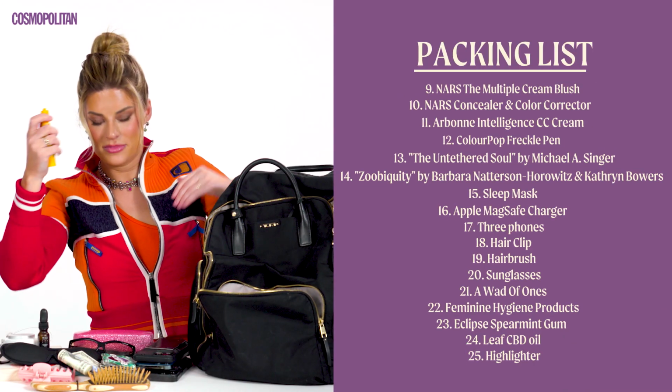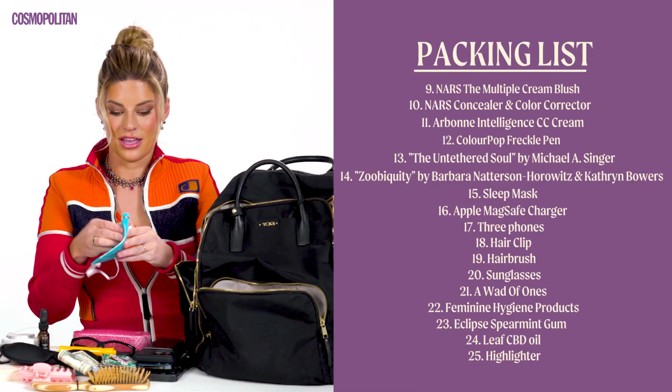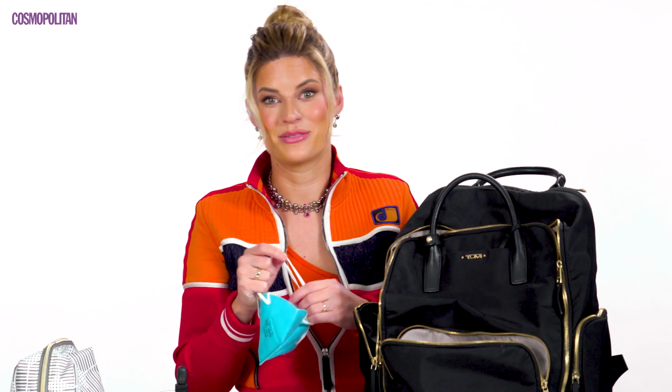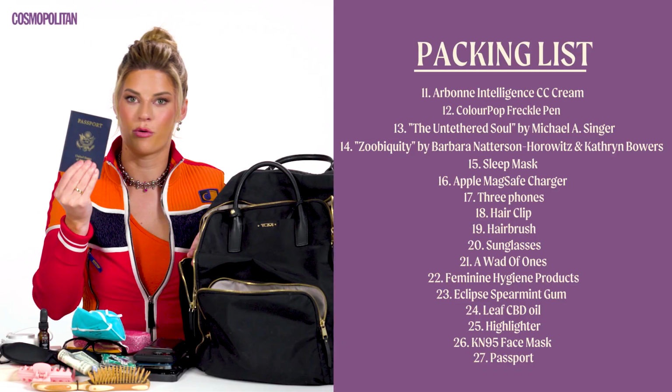Here's my highlighter, just in case I read something really awesome and I wanna remember it. Here's the mask that I wear on flights just to be very safe. And it's also great for privacy because when I sleep sometimes, my mouth is wide open and I don't really look too good. Here's my passport.